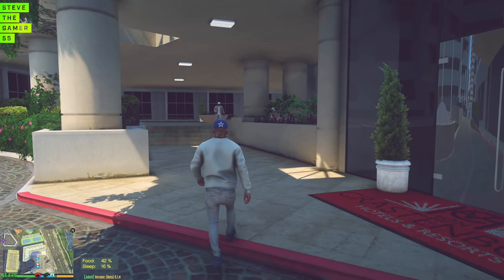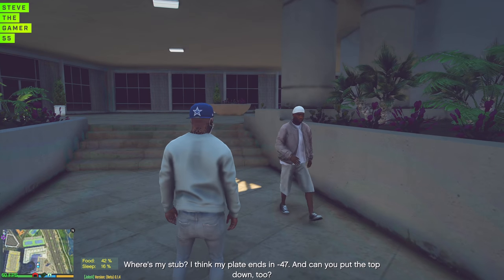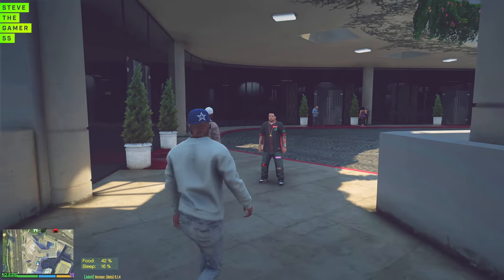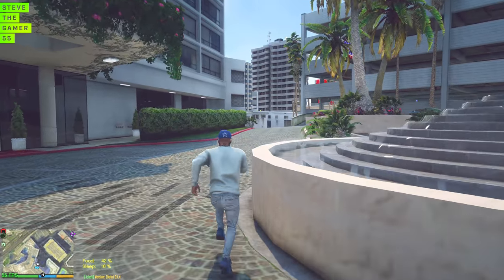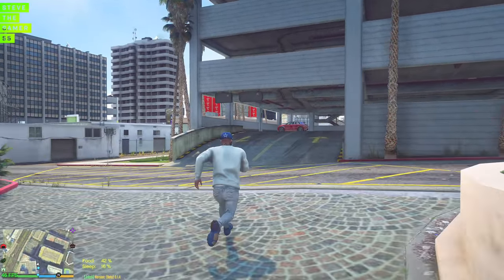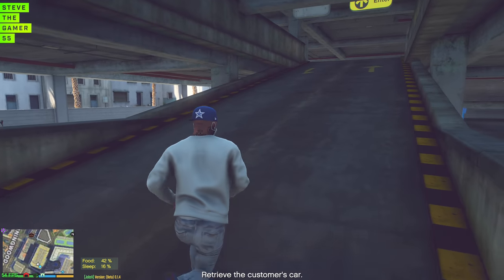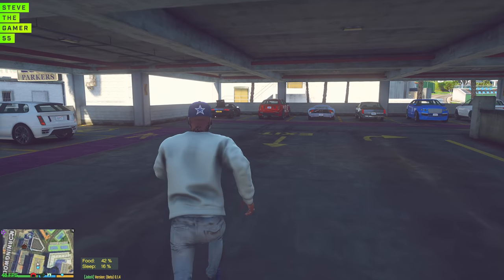Oh, this dude. Which car can I say? Audi R8. How you doing, man? I think my plate ends with 47. Can you put the top down? Oh, that was the one, the top got stuck. Yes, it is the R8. All right, come on, come on. Hey, at least I can actually explain it got stuck now. He's probably going to be like, yo, why were you messing with the top of my car, bro? But I'm going to be like, hey, dude, it's stuck. I don't know what happened. All right, his plate ends with 47.